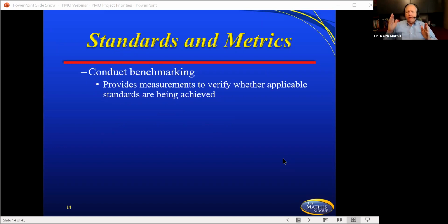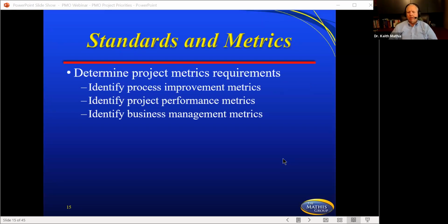Where you are now compared to where you want that project management organization to be. It provides measurements to verify whether applicable standards are being achieved. So what are you wanting to benchmark? Methodology would be one of those, but the core skill competency of your people is going to have to be a piece of it. Now, you're not going to make everybody a doctorate degree in project management, so don't even try that. But you definitely want to escalate or increase those skills in your people and what skills will benefit them the most. Also, determining the project metric requirements.